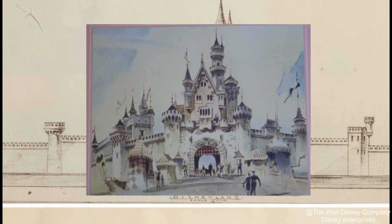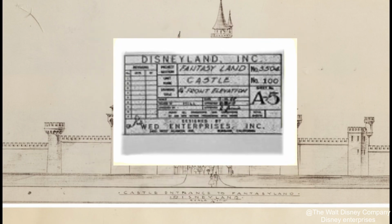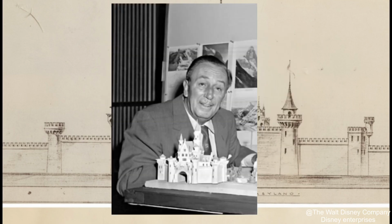Early on in designing the castle, Walt would consider a medieval castle, but eventually would change his mind to a fairy tale Fantasyland castle. Imagineer Fred Jorger would design the first 3D model of Sleeping Beauty Castle.